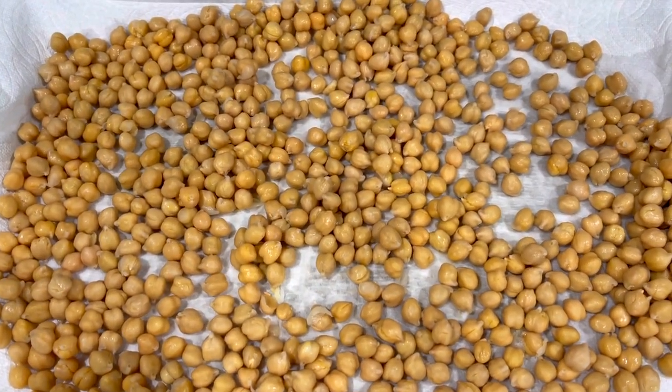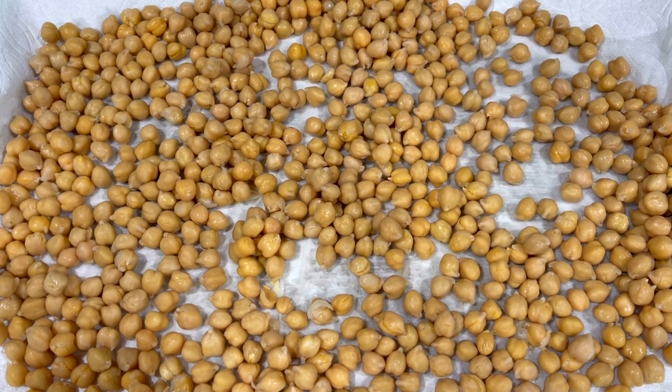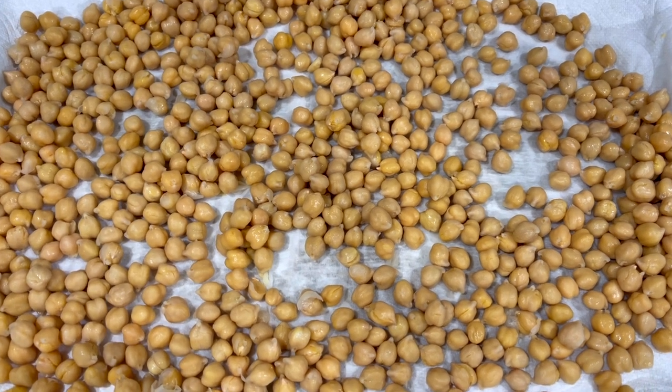I have the oven at 390. I will probably cook them for give or take maybe 20 to 30 minutes. We'll see. I'm really not trying to cook them. I just want them to be warm, so when I assemble the salad, it's a little bit warm.